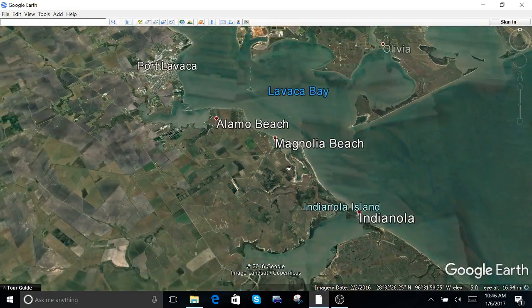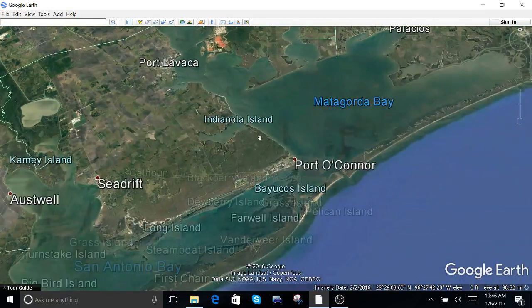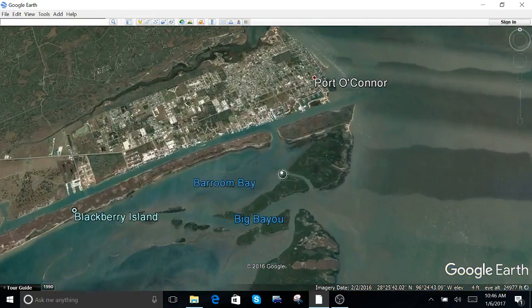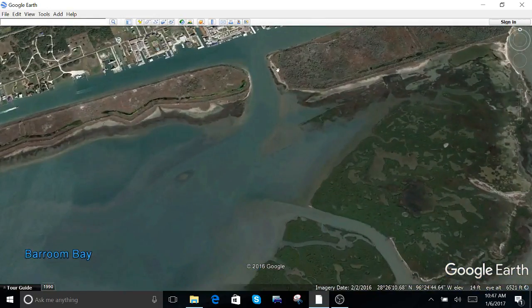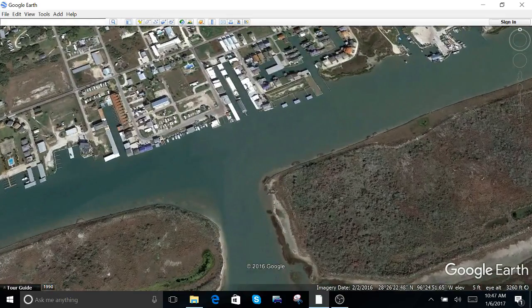Let me see where we can go now. Port O'Connor is something that lots of people fish. Just another good example of places I could suggest to you. I've been fishing here a lot. I actually got a story to tell y'all.